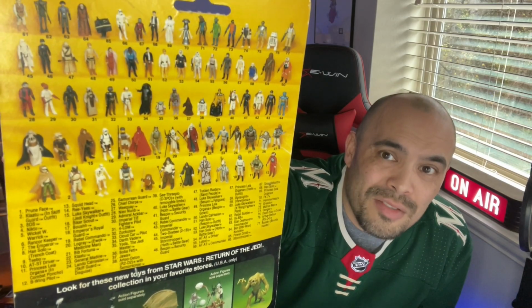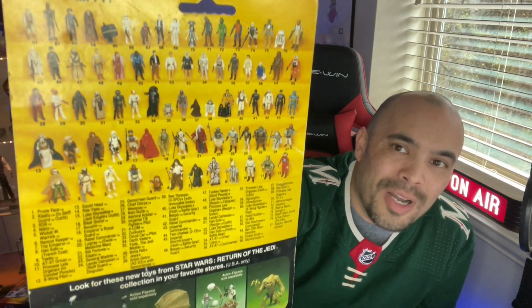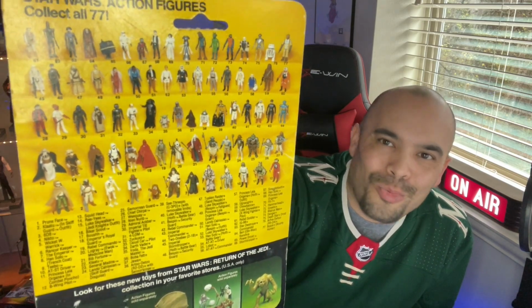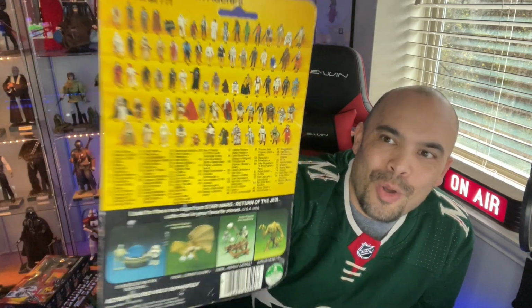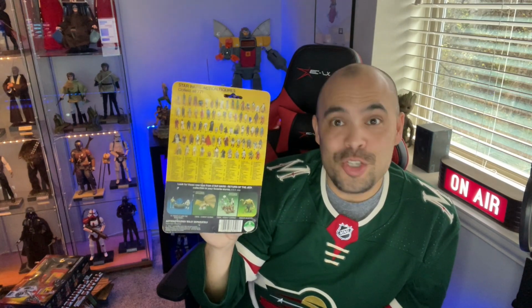I love how some of these figures aren't even finished yet. I think the Lando in disguise, he looks different. It looks like white pants on him. But this really brought me back. So it's gonna stay on card. I'm probably gonna stare at the back of this occasionally.